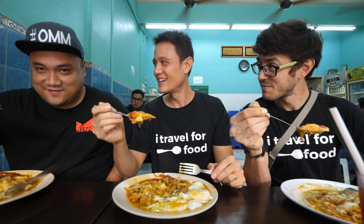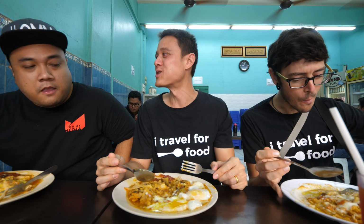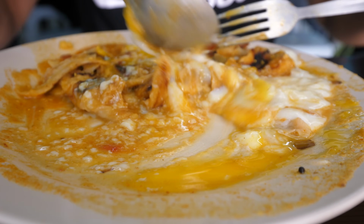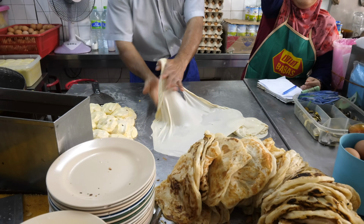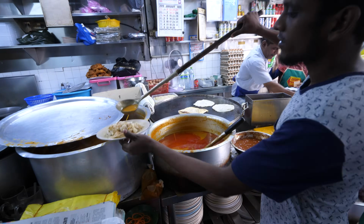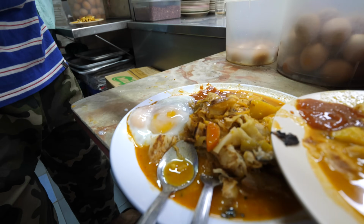Roti canai special. In India. Oh, awesome. Yeah. That is amazing. You've got the richness of the egg yolk. You've got the bread, which is the roti, which is slightly chewy because it's been fried in oil before being soaked in sauce. And then you've got that sambal, which is a little bit sweet and a little bit spicy. Yeah, but that gives it a nice contrast.